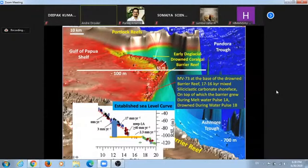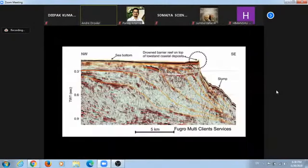If you take a seismic line through this shelf edge delta, what do we see? From northwest to southeast, from the shelf to the basin, here you can see our little drowned reef on the shelf edge. But if you look below the seafloor, you can see this very high amplitude system with relief that we can interpret as reef.